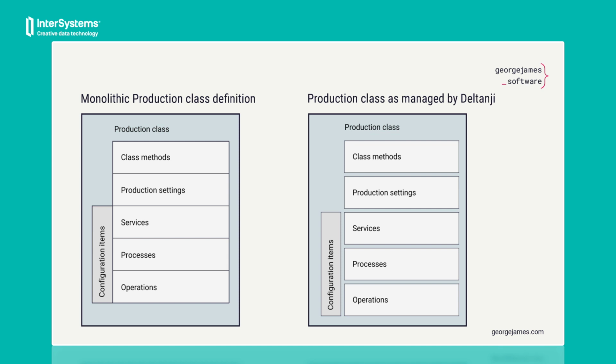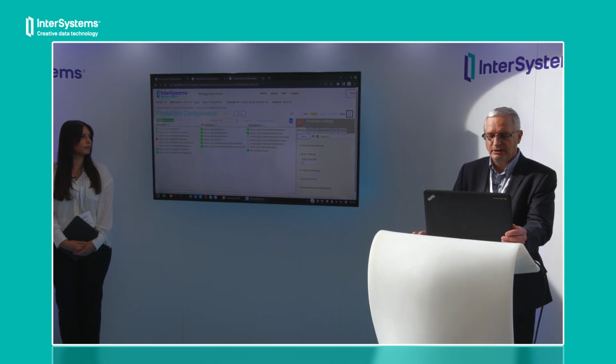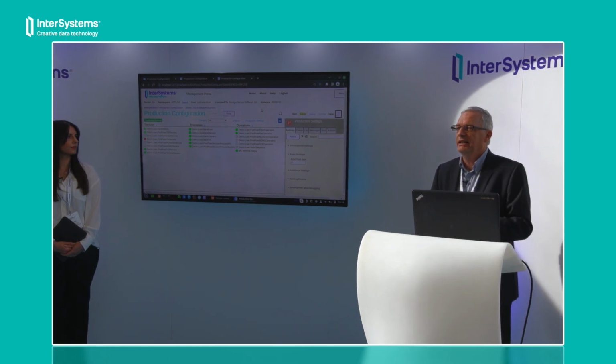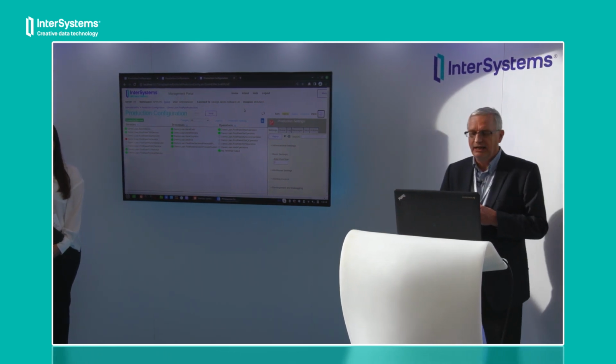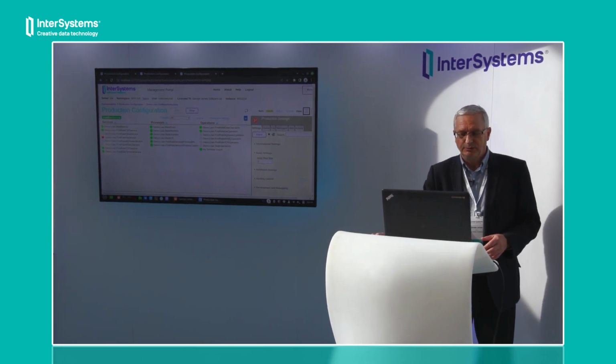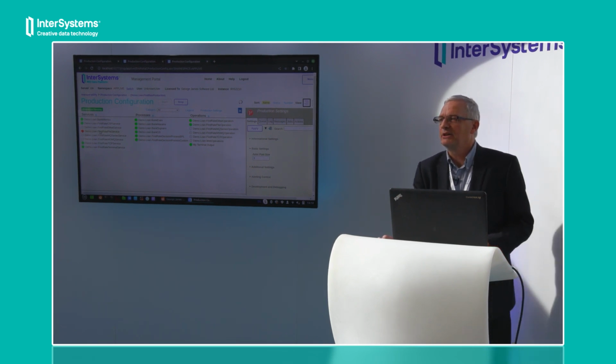So what I'd like to do now is give you a brief demonstration of this in action. Here is the production configuration in a live production. And you'll see that in this example, we have one service which isn't working very well. It's got an error.